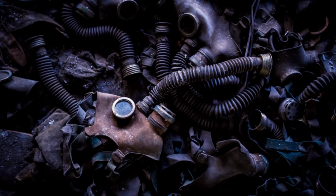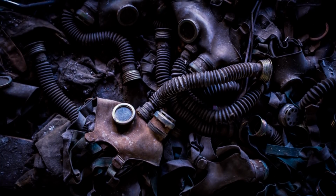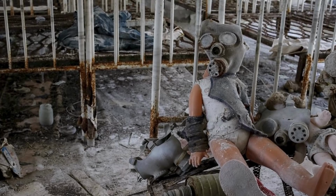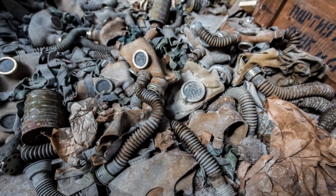Coming in at number 5, abandoned gas masks. Pripyat, Ukraine is a ghost city in northern Ukraine near the Ukraine-Belarus border. Named after the nearby Pripyat River, the city was founded on February 4th, 1970 as the 9th nuclear city in the Soviet Union to serve their nearby Chernobyl nuclear power plant. It was officially proclaimed a city in 1979 and had grown to a population of 49,360 by the time it was evacuated on the afternoon of April 27, 1986, the day after the Chernobyl disaster.